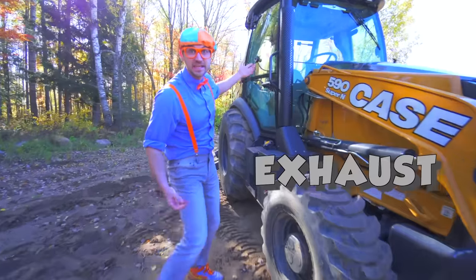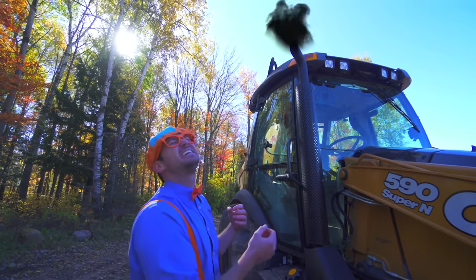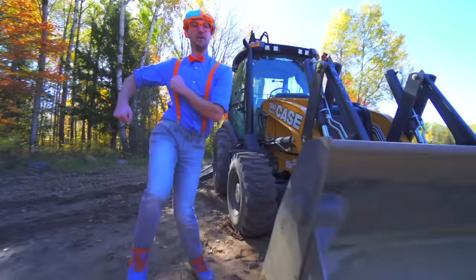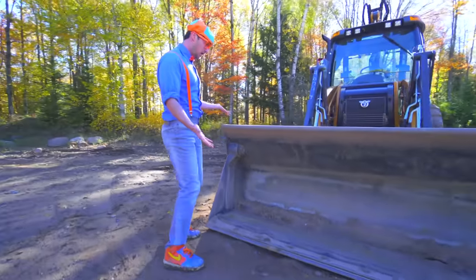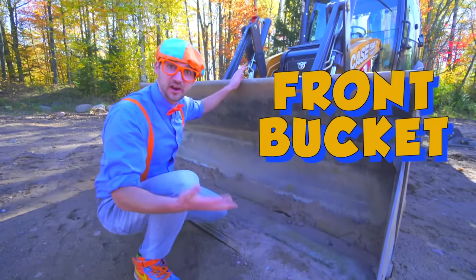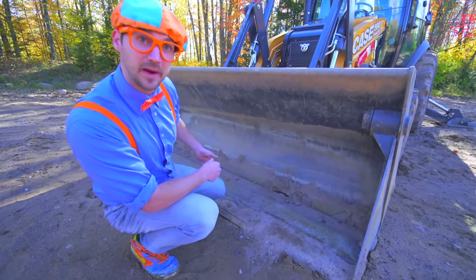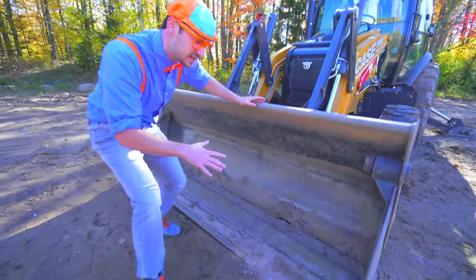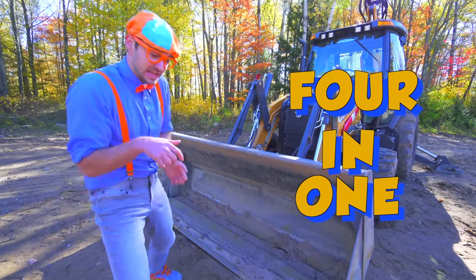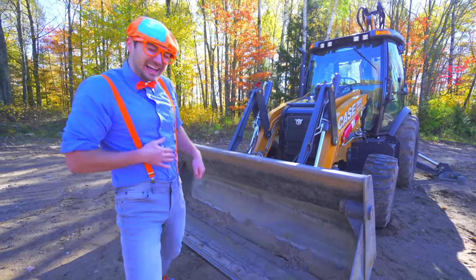That is the exhaust. That's where the engine pushes all of its exhaust from. Whoa! Oh, hey, look at this. This is the front bucket, and it's really big, even bigger than the back bucket. And this front bucket is actually pretty special. It is a 4-in-1 bucket. And it acts like a clamshell. I love clams.